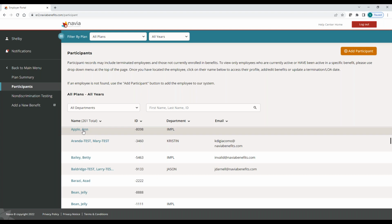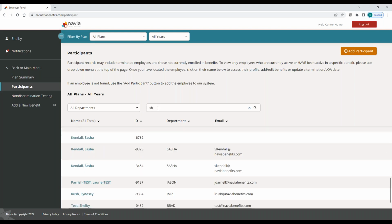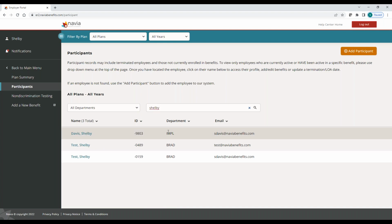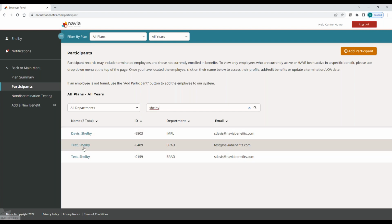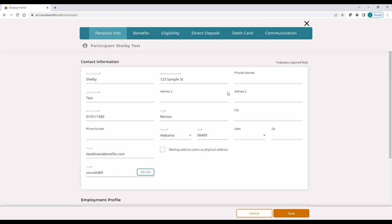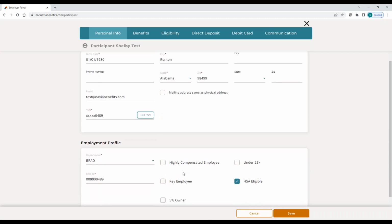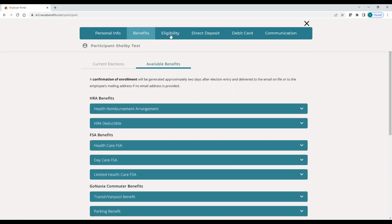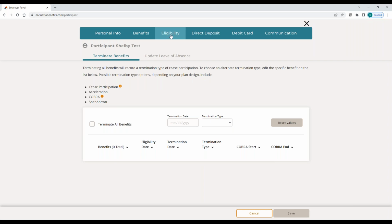So you can click on their name, which will take you to their employee profile. If you don't want to scroll, you can enter their name in here and locate their account. Clicking on their name will pull up their employee profile here. So you can see again the demographic information that was added. And then up here at the top, we have benefits and we have eligibility. You'll see here, there is terminate all benefits.